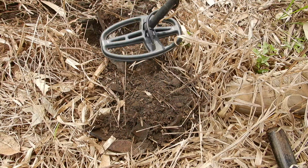74. 75. I'll just scrape the leaf litter off. Could be a bottle top. Oh no, look what it is. It's a 9mm projectile.